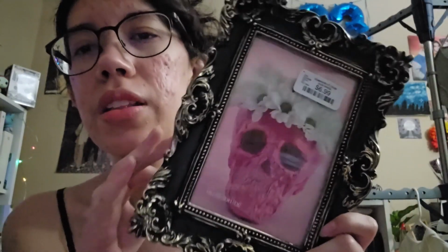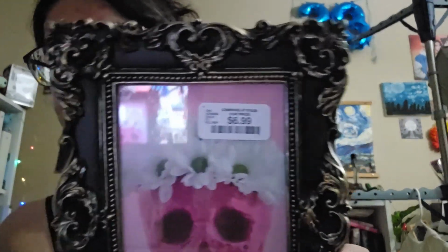And then another thing I got was another frame, and this was also giving me gothic vibes with the black. I think the light shows you exactly the color of this, but it's more like a chocolatey kind of black. It's not obsidian black. It's definitely in between, a little brownish. And then the design itself is more of a goldish bronze.